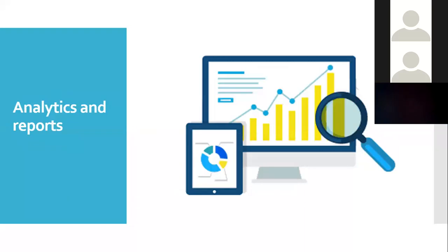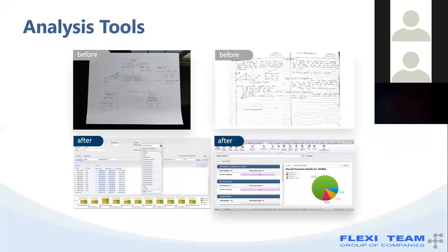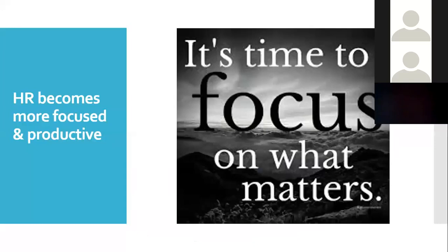Your HR department spends a lot of time checking and querying employee information. This is part of their HR support role. However, since employees will serve themselves for most of their personal data, ESS solutions can be used to eliminate such tasks. Your HR department can focus on high-value tasks, such as implementing policies and strengthening the organization. So with this, HR becomes more focused and productive.